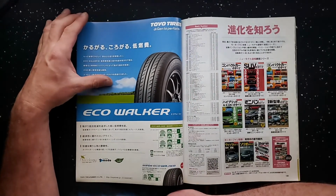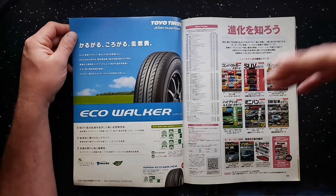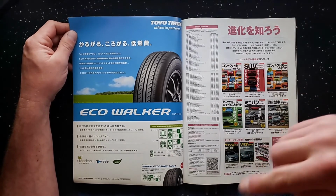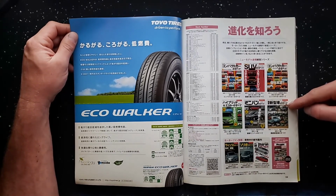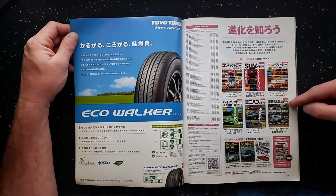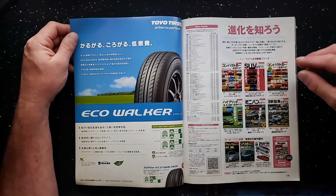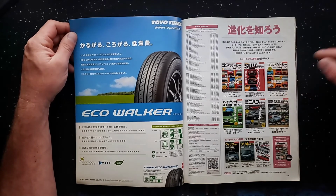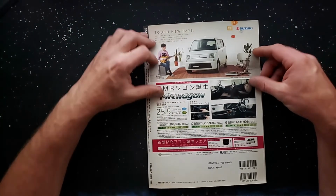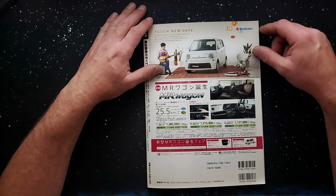We are at the end of this magazine. We've got some advertising for other magazines. I think none of which I have. I might have that one, I'm not sure. Don't know. No, because this is Shin Car Subete, so all of the new cars, I don't. I only collect Kei car magazines. I've got a couple of other ones, but mostly Kei cars. Toyo tires over here, and we are at the back with the Touch New Days Suzuki MR Wagon.